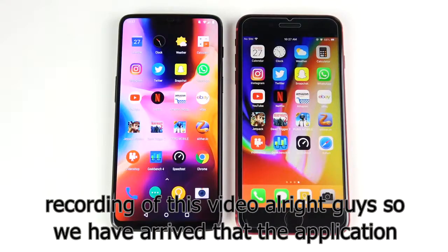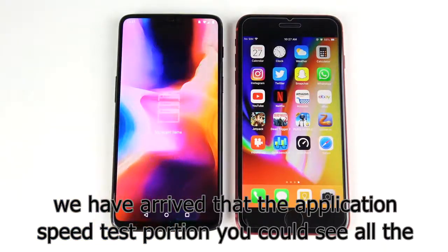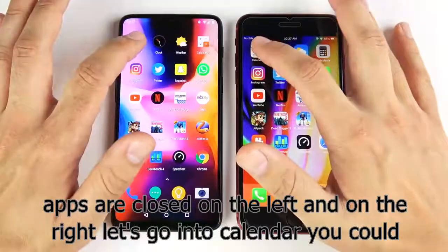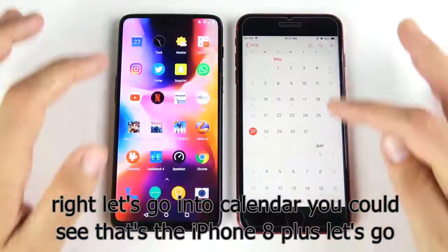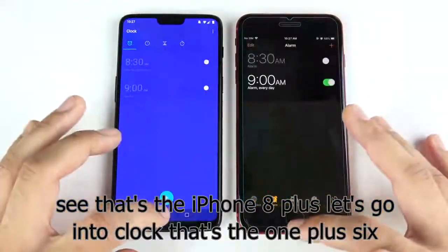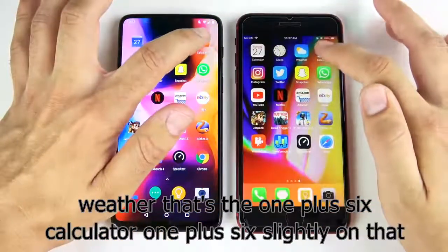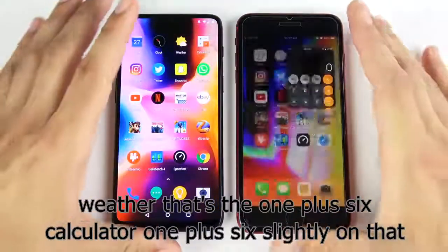All right, guys, so we have arrived at the application speed test portion. You can see all the apps are closed on the left and on the right. Let's go into calendar. You can see that's the iPhone 8 Plus. Let's go into clock. That's the OnePlus 6. Weather, that's the OnePlus 6. Calculator, OnePlus 6 slightly on that animation.